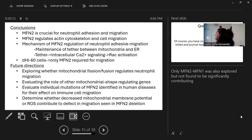Some future directions include exploring whether mitochondrial fission and fusion regulates neutrophil migration, evaluating the role of other mitochondrial shape-regulating genes, and evaluating individual mutations of MFN2 identified in human diseases for their effect on immune cell migration. And another avenue that the authors wanted to explore beyond this study was to determine whether decreased mitochondrial membrane potential or reactive oxygen species, I believe it's ROS, contributes to the defect in migration seen in MFN2 deletion.